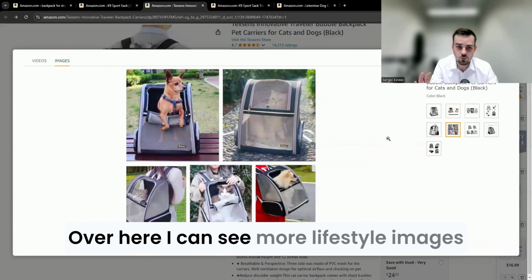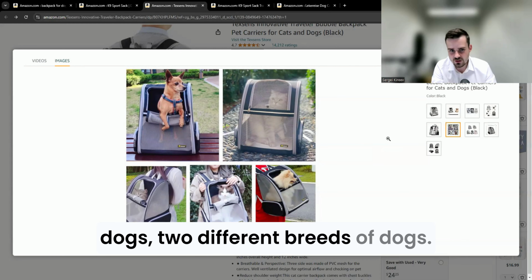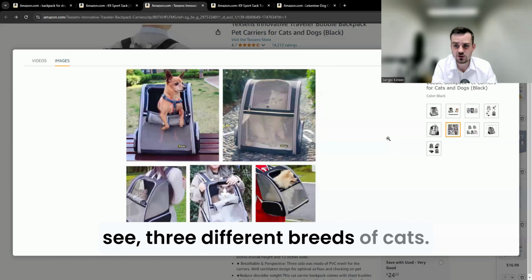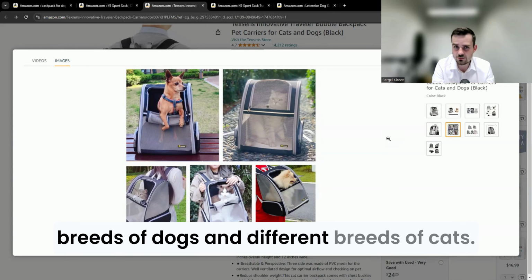Over here, I can see more lifestyle images where you can see 3 cats and 2 dogs, 2 different breeds of dogs. And as far as I can see, 3 different breeds of cats. What does it mean? They show you that this backpack fits different breeds of dogs and different breeds of cats.